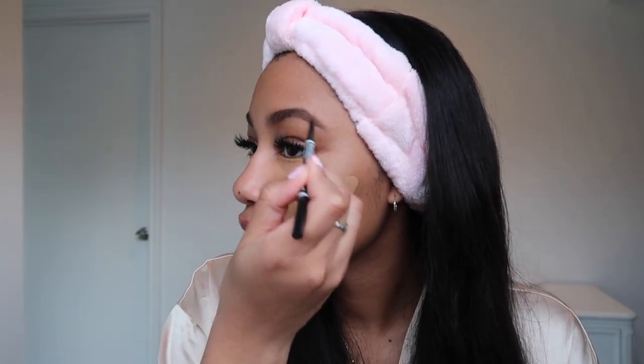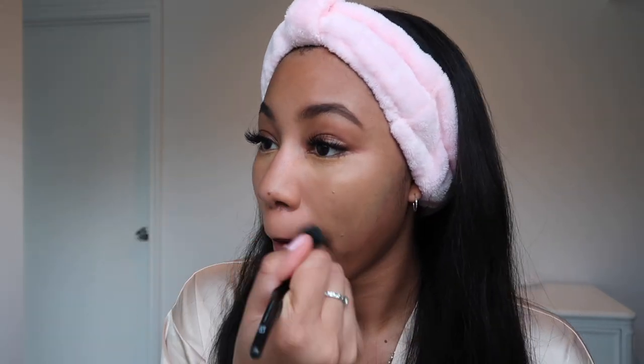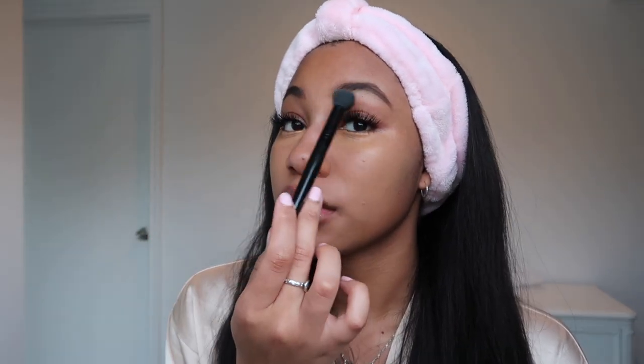Okay, so I want to fill this part in just a little bit because it looks empty. So I have to use a brush. I'm getting it clean real quick. This one is the e.l.f. Flawless Concealer Brush, and I get this from Target for $3. So if you're looking for a good brush for your concealer, definitely try this one. I really like to use this to blend out under my eyebrow.